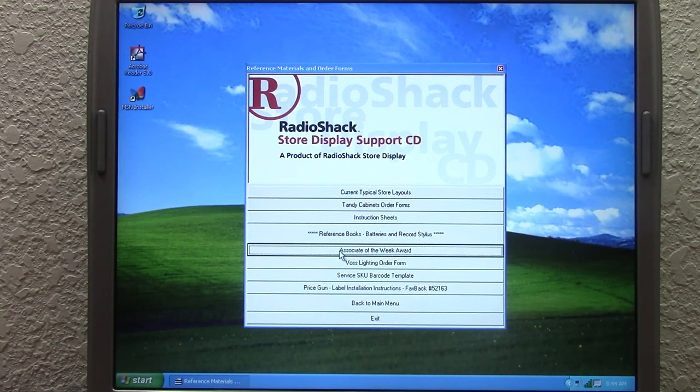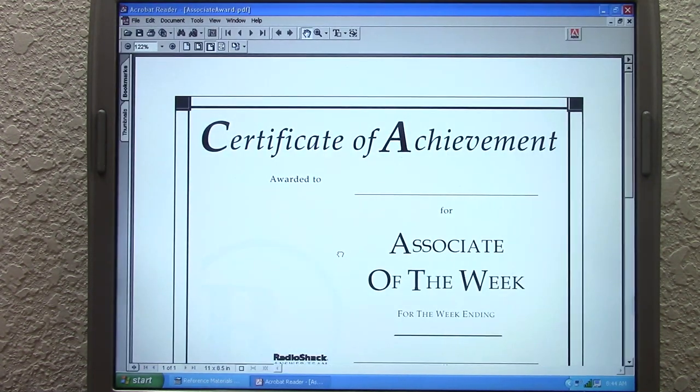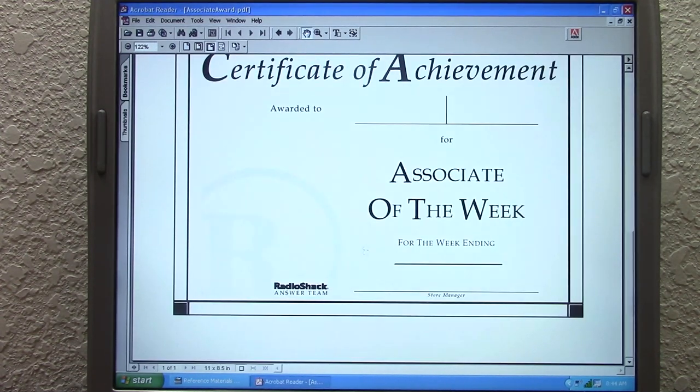Let's look at the Associate of the Week award. I wonder what you would get as an Associate of the Week back in 2001. Certificate of Achievement awarded to your name for Associate of the Week. RadioShack Answer Team, store manager would sign. That's it. Just a little award there.